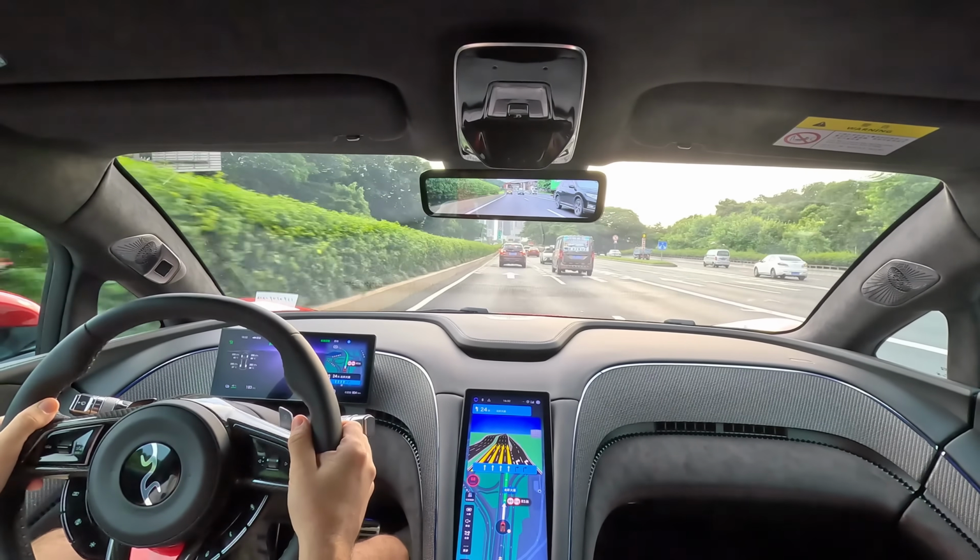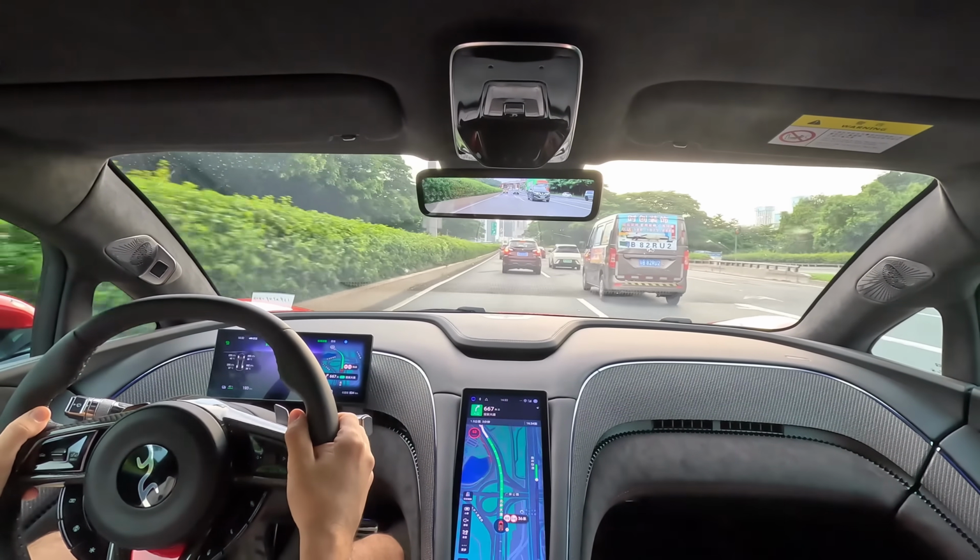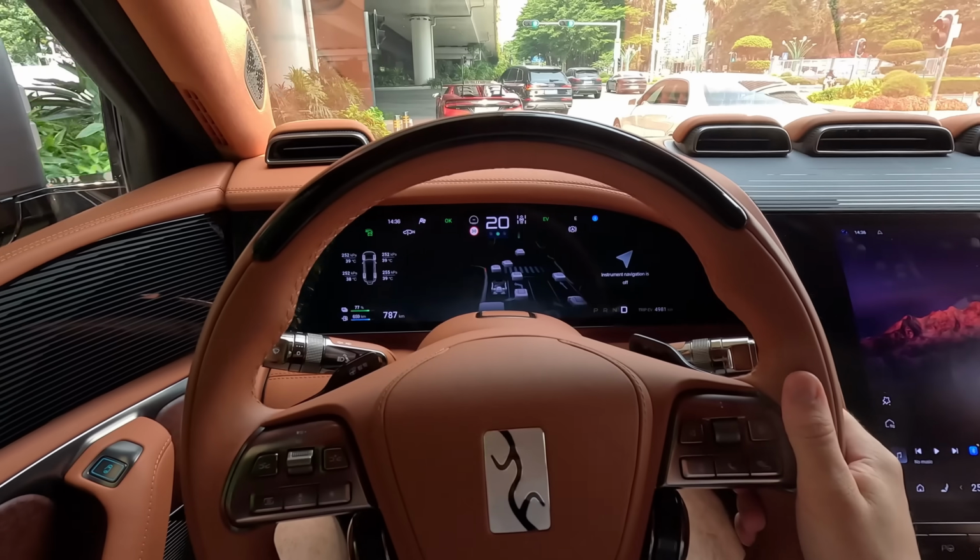And it's good for every day if you have a place to charge. And you don't need more than 2 seats. The suspension is softer here than in my U8. That's it.